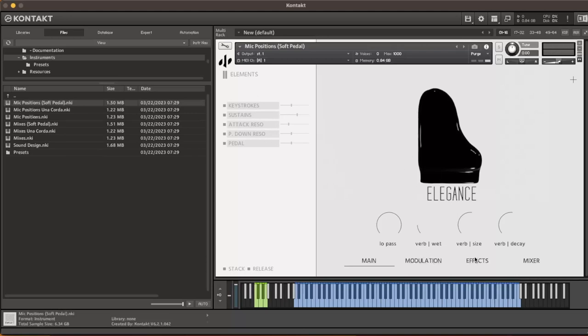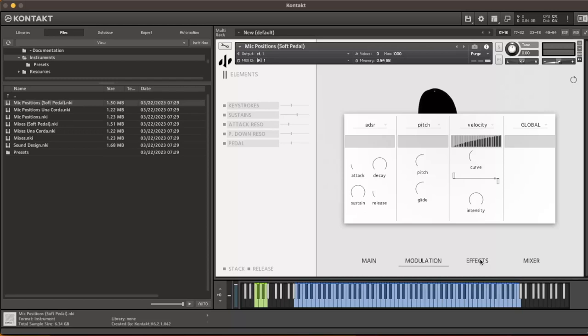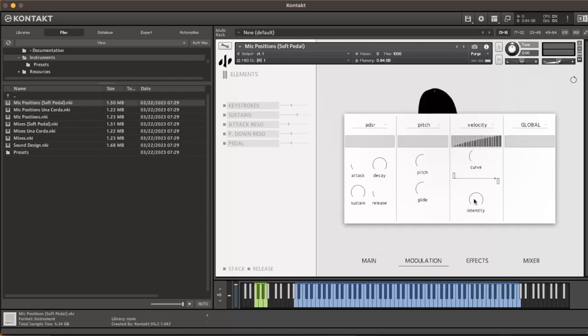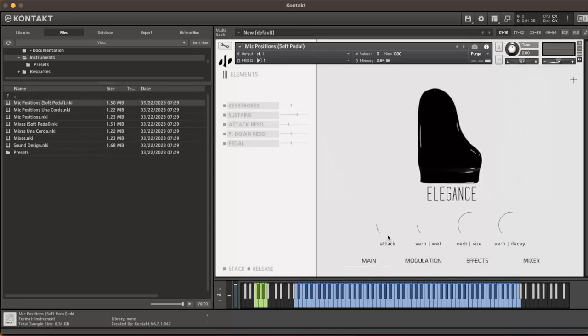This is another thing you can actually do, is assign any of these macros to any of these effects or modulations. So if I want to change the attack there, all I need to do is hold shift on my keyboard and click. Now I can assign that to any of the four macros on the front. So instead of having a low pass on the front page as a macro, I'll have the ADSR attack. If I go onto that now, it's there.